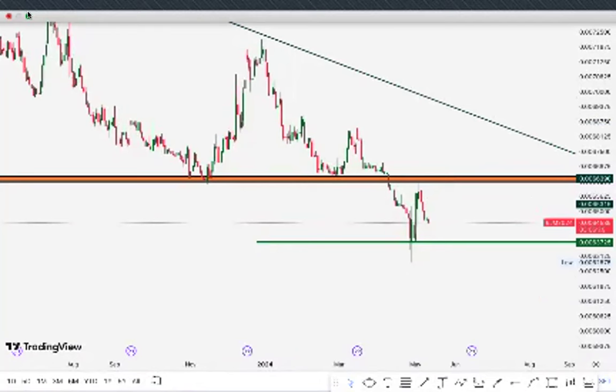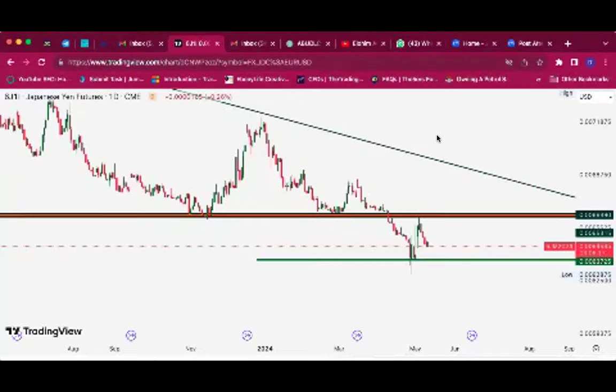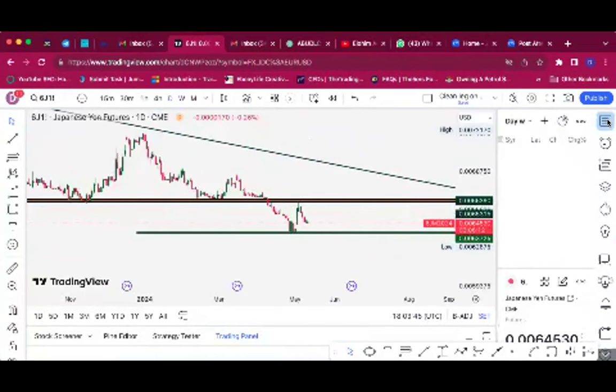So let's talk BTC. I've been talking about BTC and highlighting BTC to 58K, about 58K thereabouts. So let's see how far the market has gone.